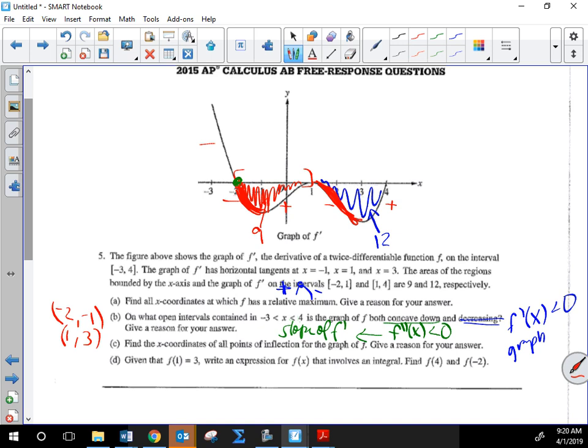Okay, and then C: find the x-coordinates of all points of inflection of the graph of f. Make sure, as you're reading this, that you are double-checking which function they're asking about. So all points of inflection. Points of inflection occur when our second derivative changes signs. Because we're talking about f, so the second derivative, f double prime, changes signs. And again, since this is our graph of a derivative, that would be when the slope of our derivative changes signs. And we see that occurs here, and here, and here.